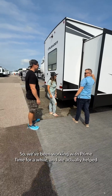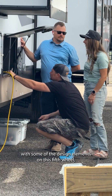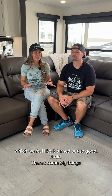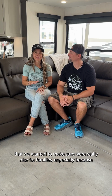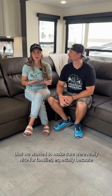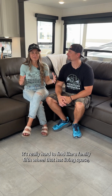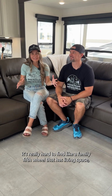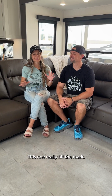So we've been working with Primetime for a while, and we actually helped with some of the design elements on this fifth wheel, which I feel like turned out so good. It did. There's some big things that we wanted to make sure were really nice for families, especially because it's really hard to find a family fifth wheel that has living space, cooking space, sleeping space, and just feels comfortable for everybody. This one really hit the mark.